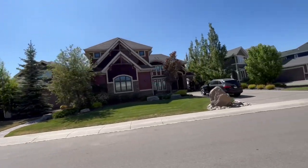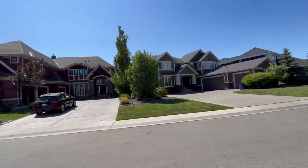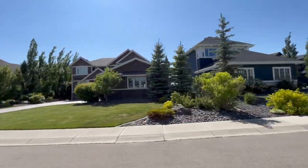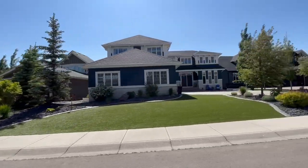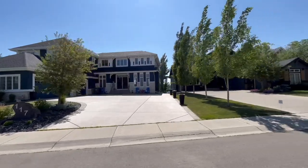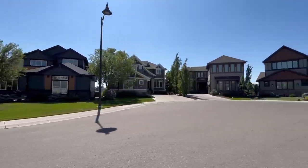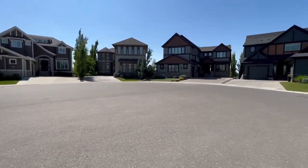So I'll pull up the Google Maps here, and there are pockets of really high-end homes around the lake. This is like the estates area close to the lake, and there are some homes in here that can range up to like $2.5 million. And then the stuff on the outside of the lake is the more typical homes in the area.